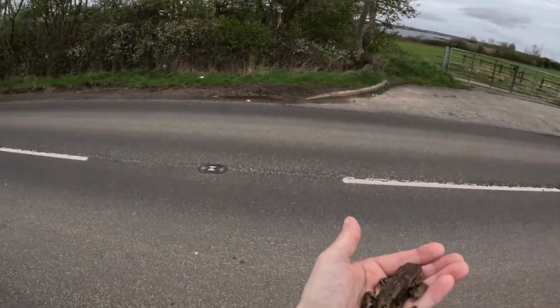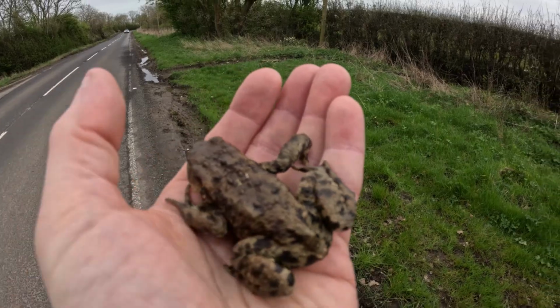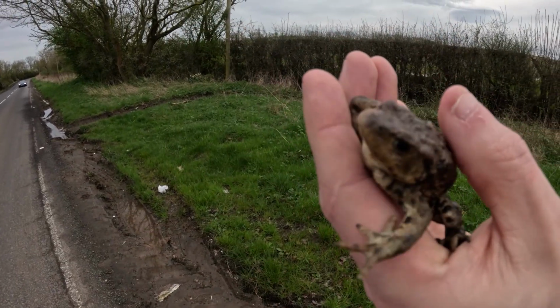So we just crossed this road, and halfway through we saw a little froggy. You can see him here. There he is. Say hello.